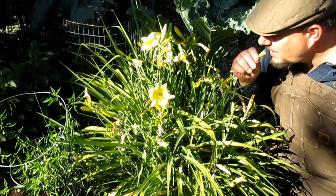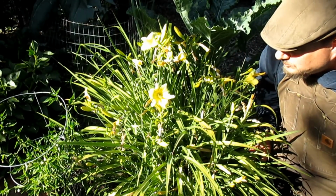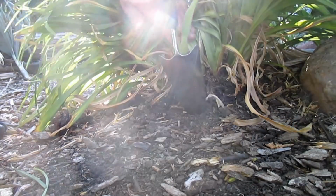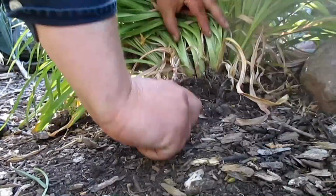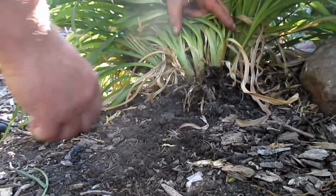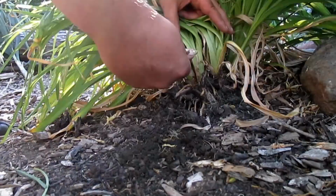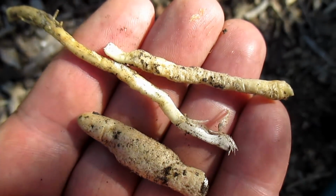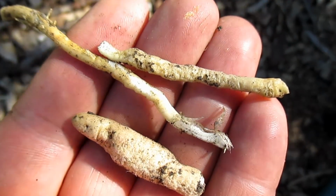Tastes kind of like a green bean. In the spring, the young shoots and leaves are said to be edible. A little fibrous, but good. And even the younger white tuberous roots have a history of being enjoyed raw or cooked.